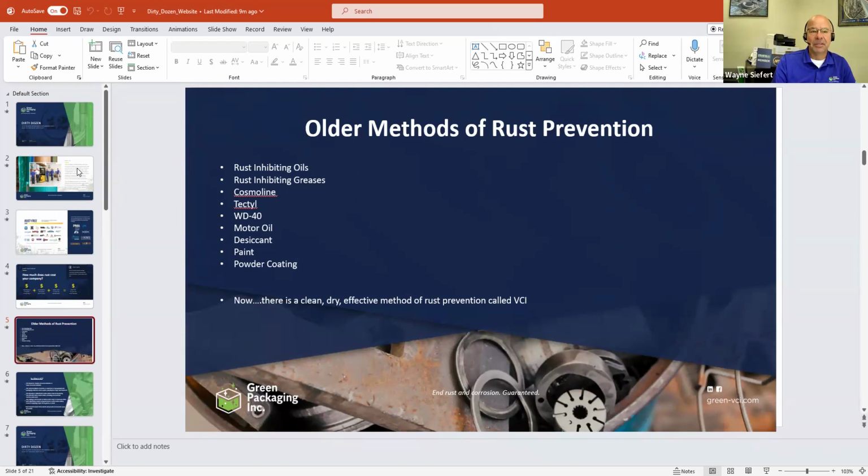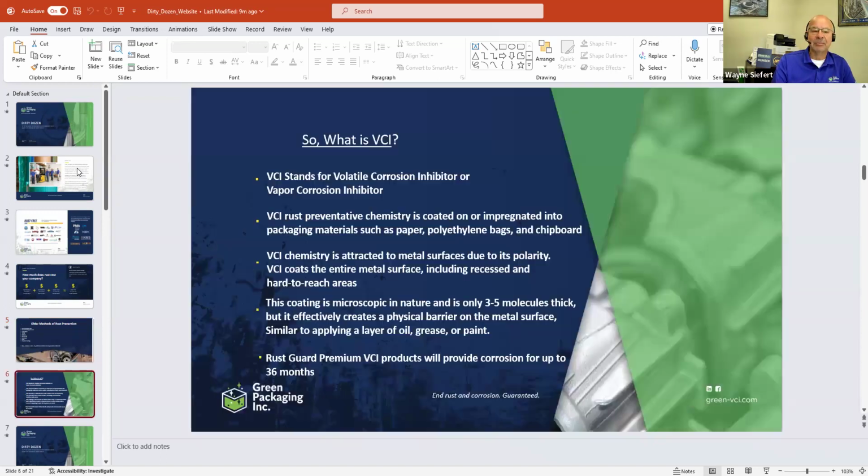But now we have a newer product that's been around since the 1940s, actually. It's called VCI. VCI stands for Volatile Corrosion Inhibitor or Vapor Corrosion Inhibitor. It's a complex of rust-inhibiting chemicals that are coated on or impregnated into packaging materials such as paper, polyethylene bags, chipboard, etc.